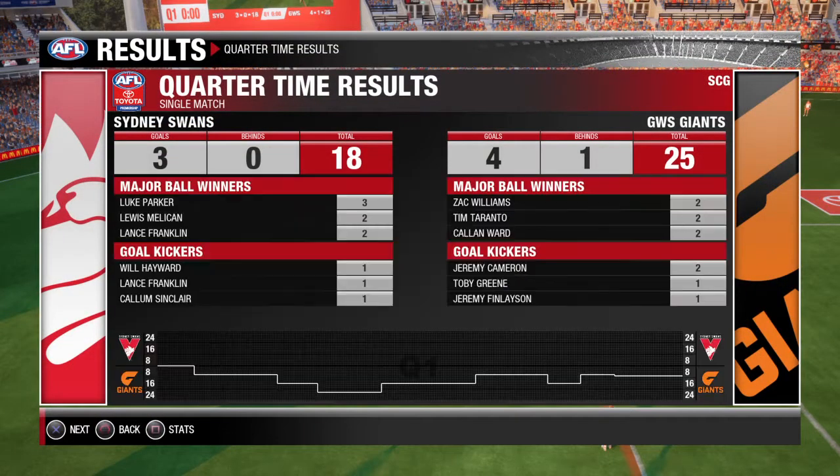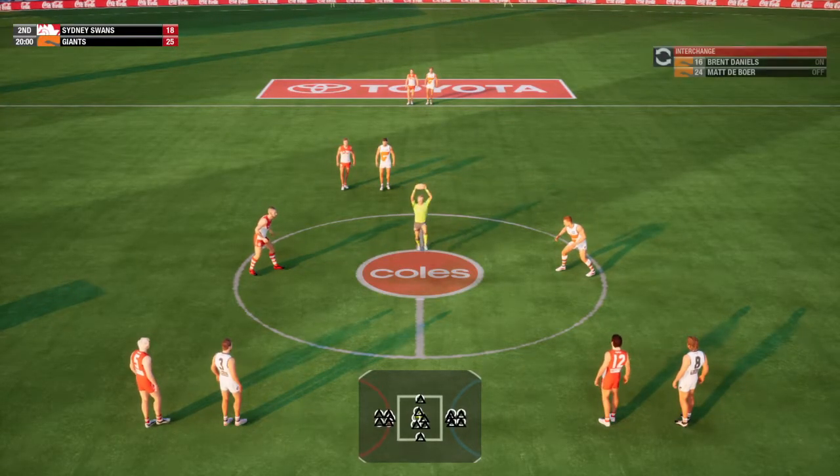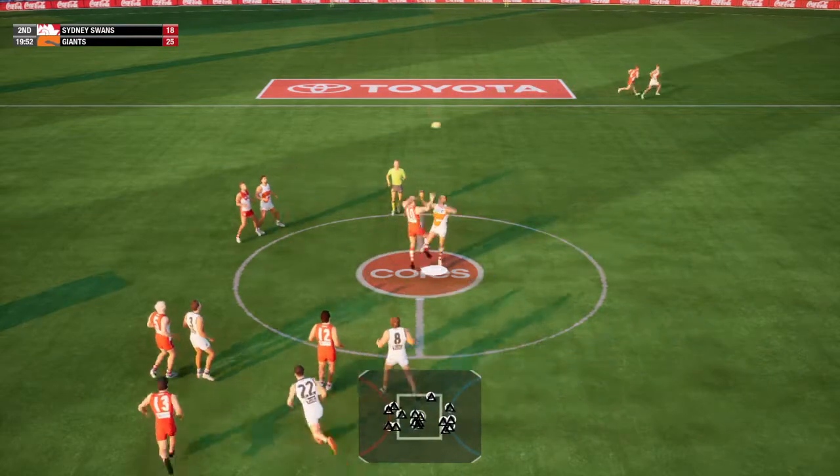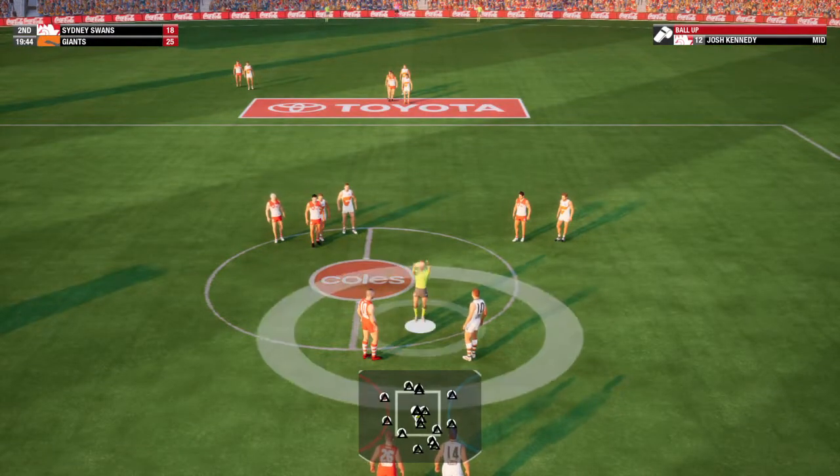What can you tell us from the stats, Gaz? Players ready to start the second quarter. Back in the middle as the rucks go at it. Thumps it clear. With the ball now. The umpire calls for a stoppage.